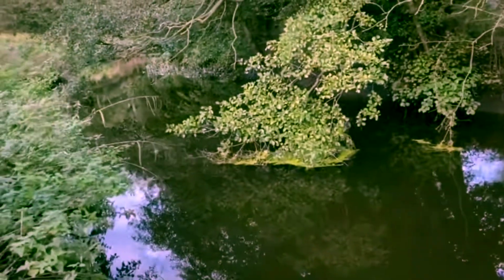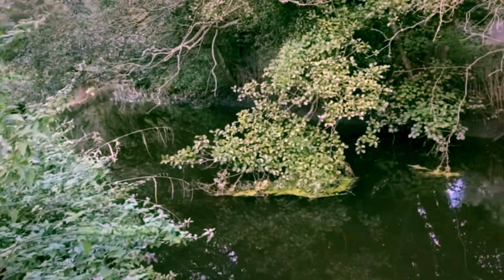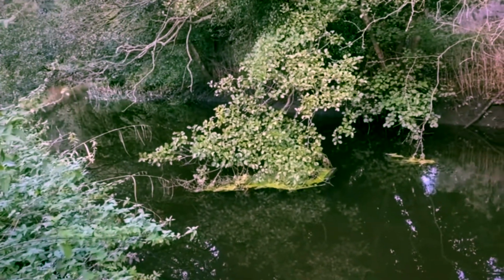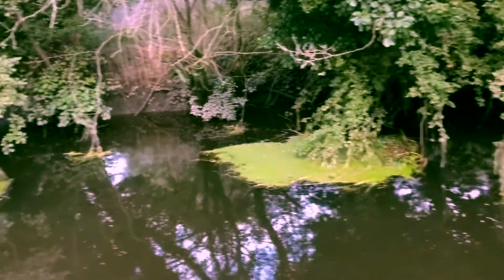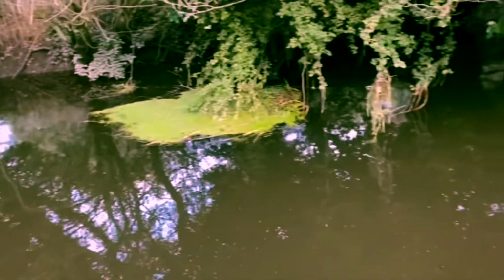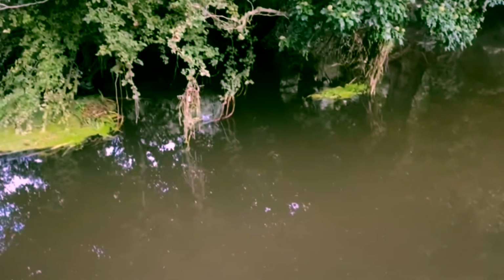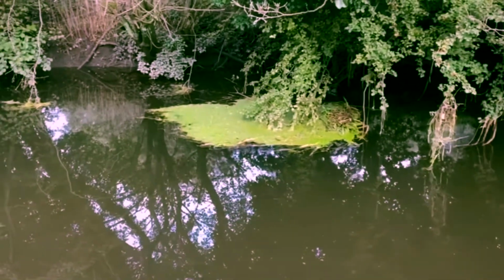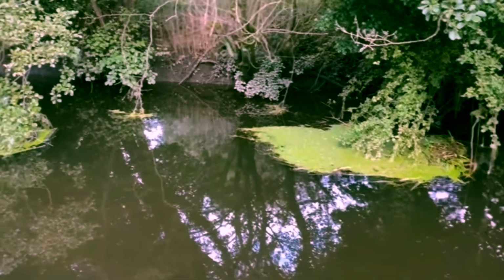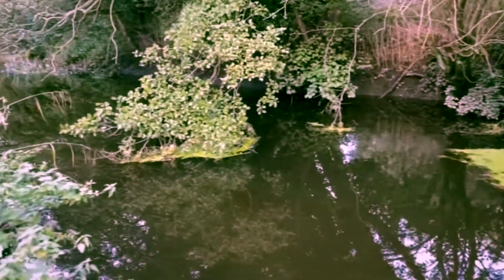A lot deeper here by the looks of things, which could be good. But over where them reeds are down there, something rolled or crashed out. So I'm guessing there's probably some good fish around here. This is probably the deepest part of the river I've actually seen on this river. Looks really good. So I think we'll be coming back to these spots and fishing them a bit harder.